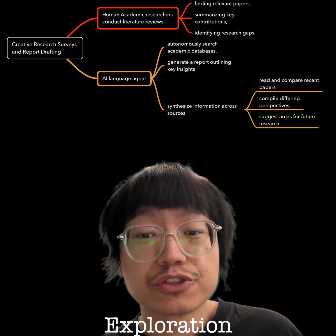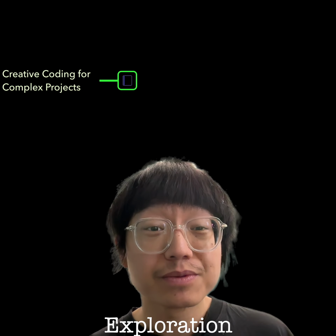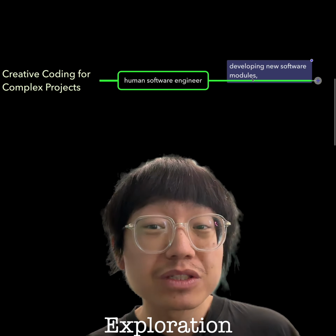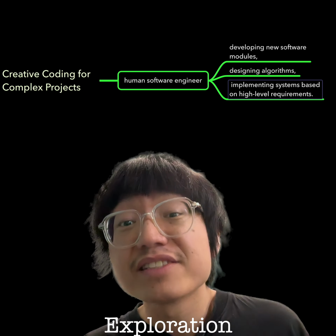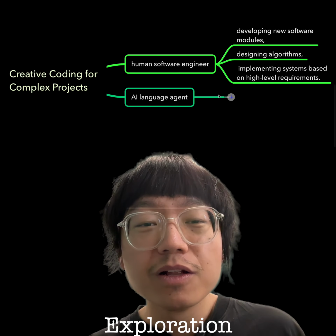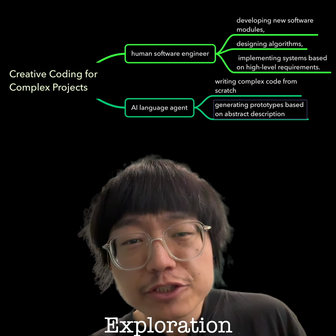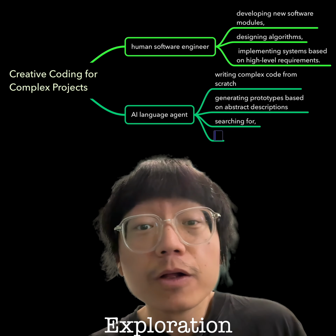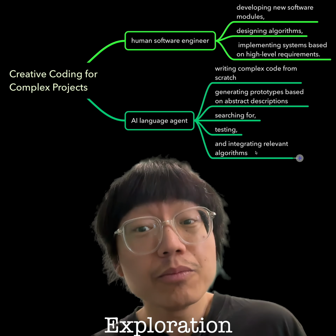And then the second example is creative coding for complex projects. Well, the previous step dealt with debugging simple errors, right? But this level will involve engaging in hard coding tasks, like developing new software modules, designing new algorithms, or implementing systems based on high-level requirements. So an AI language agent could help by writing complex code from scratch or generating prototypes based on abstract descriptions. For instance, an AI agent could help develop an AI model by searching for, testing, and integrating relevant algorithms, acting as a collaborator for a human software engineer.